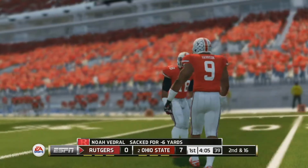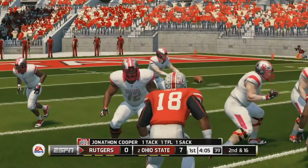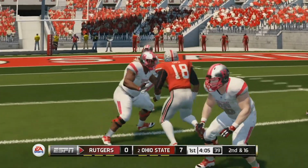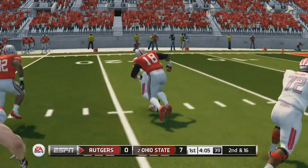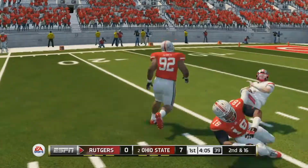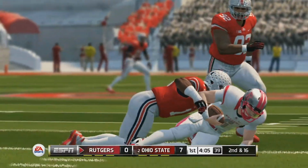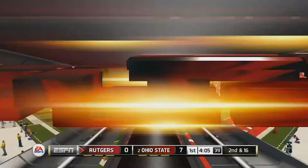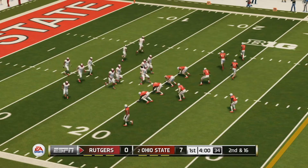Looking to scramble down. He can't get away from the pressure. It looks like the defensive end that got in there. Yes, it was. He did a wonderful job of fighting off blocks to bring the quarterback down. They find themselves in a hole here after that sack. It's 2nd and long.